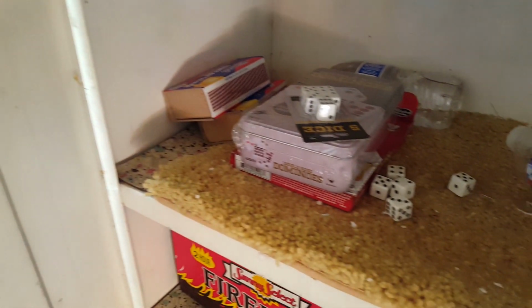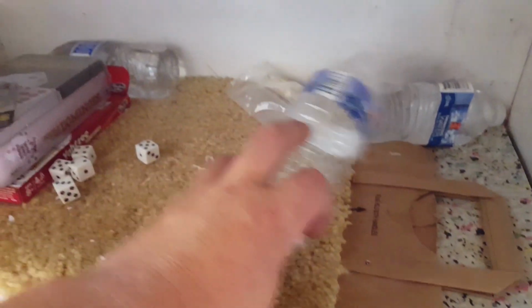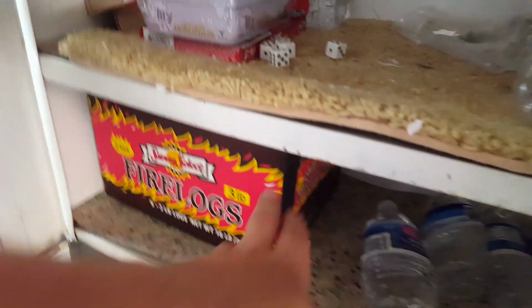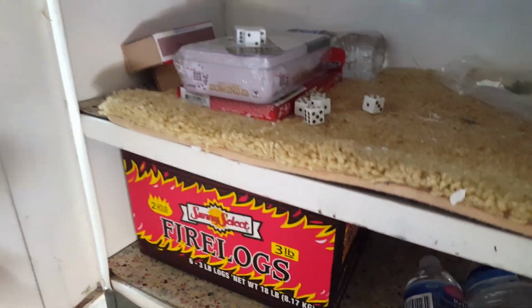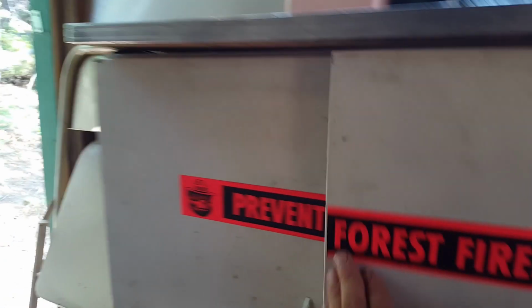And in here we have a lot of old magazines, some cards, Yahtzee, matches, a bunch of dice, some water bottles. No, I think I'll take some of these empty ones out here because there's other water here. Fire logs. Are there any in there? That feels just like an empty cardboard box. Let's close that back up.